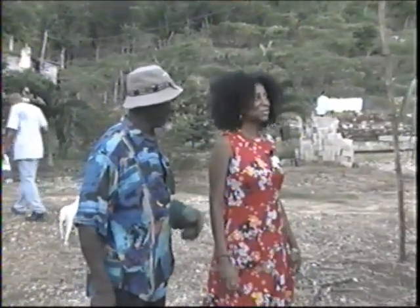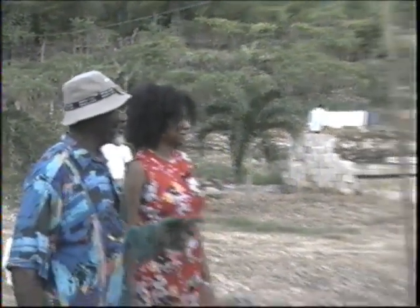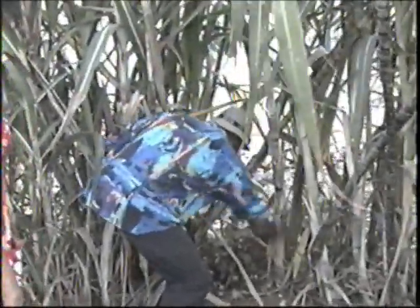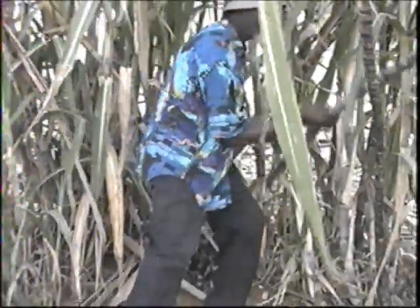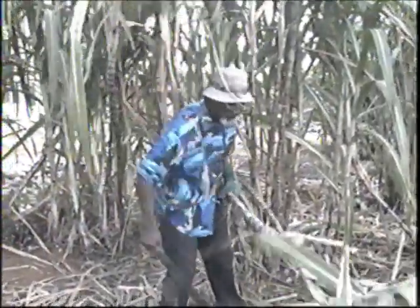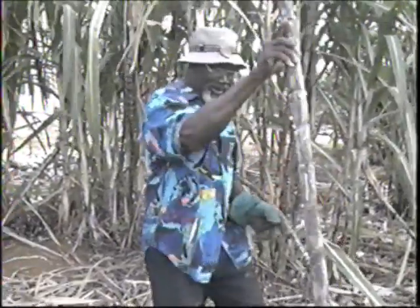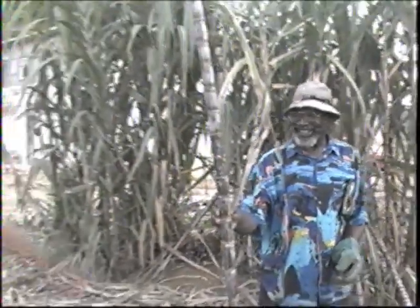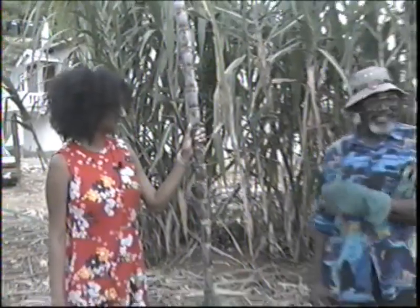That's a sugar cane. This is sugar cane. You can cut on it, and I'll show you. This particular type, we call it the black cane. You cut it down and cut the top off. And this is one black cane. That's beautiful. You can hold on to it. Wow, it's taller than me. And that type is called a white cane.